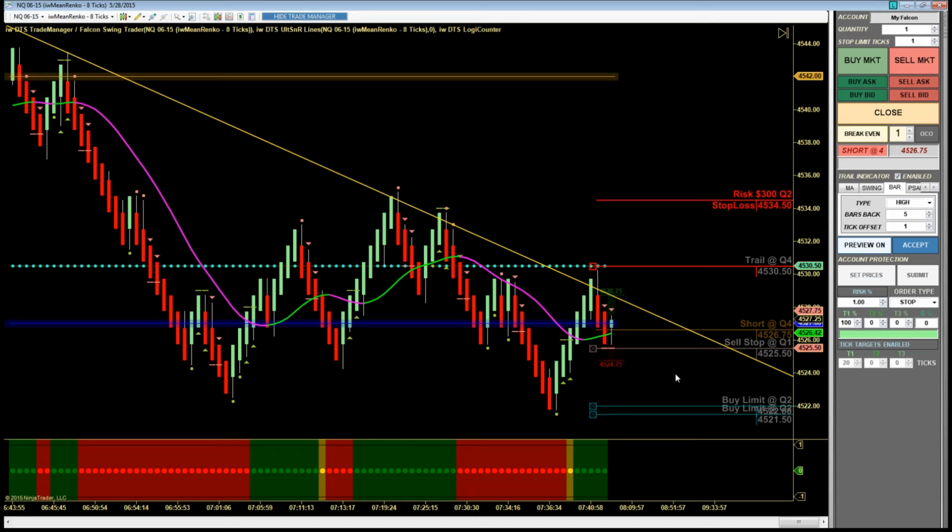Come on, just a little bit lower. Yeah, I see Joe says it trails both combined, but the second stop loss stays on the screen. So just like this stop loss up here stays on here.